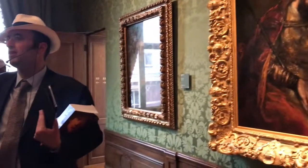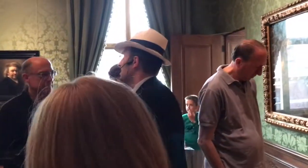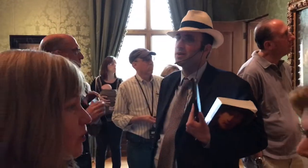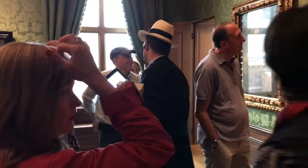So 3 years ago, Mauritshuis in The Hague announced Mazel Tov, it's a Rembrandt. Okay? And this was a painting they had in their collection for some time. It was originally thought to be a Rembrandt. Then they decided it wasn't a Rembrandt. Then they decided it was a Rembrandt.